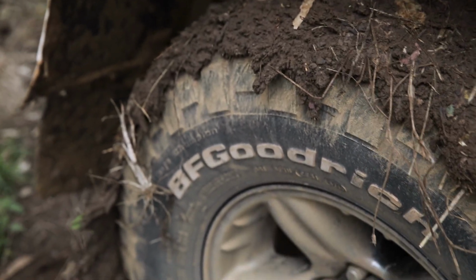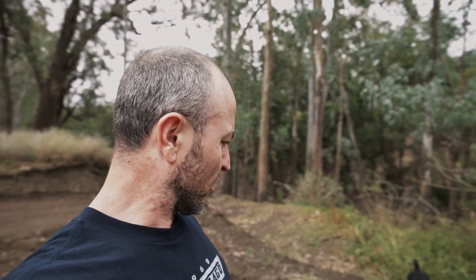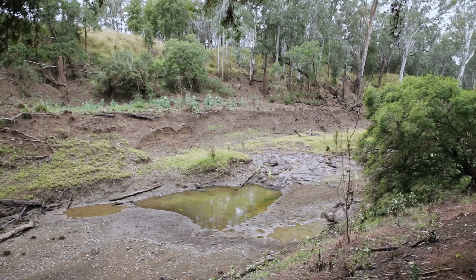Nothing quite like black mud to stick to your tyres. Pretty slippery stuff. But we've managed to find ourselves a nice little campsite here. Still showers and stuff around, so we might have to put the gazebo up again. But Ernie doesn't mind it. She's running around, she's pretty happy. Good night coming up.